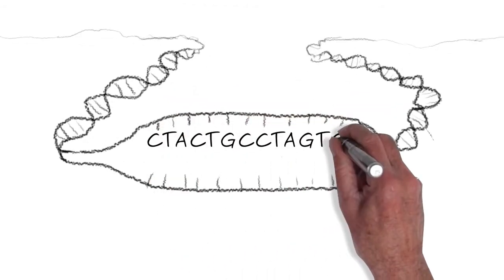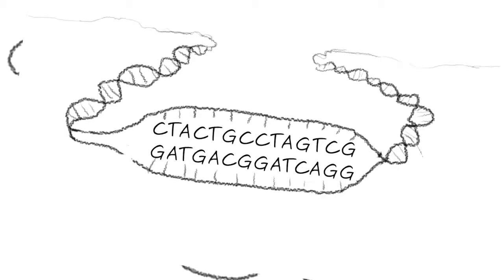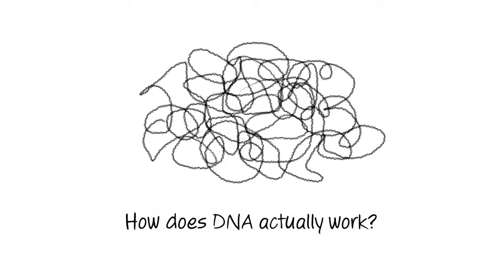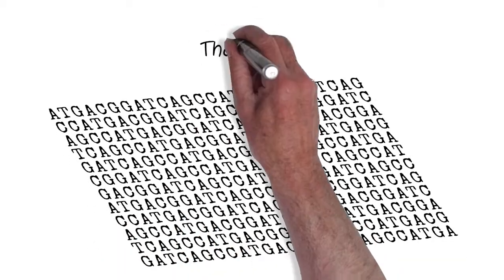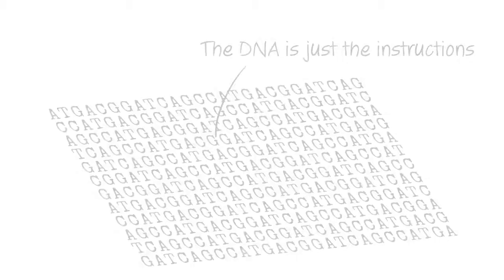With billions of letters making up each person's manual of instructions, our DNA is huge and is coiled up to fit inside every cell in our body. But how does DNA actually work? On its own, it can't have an effect because it's just the instructions.